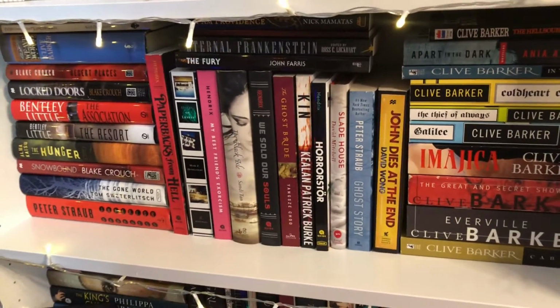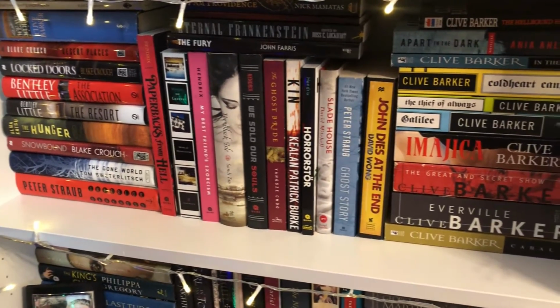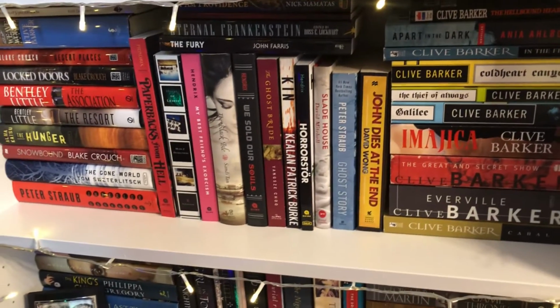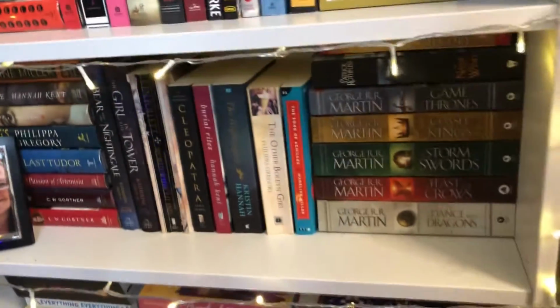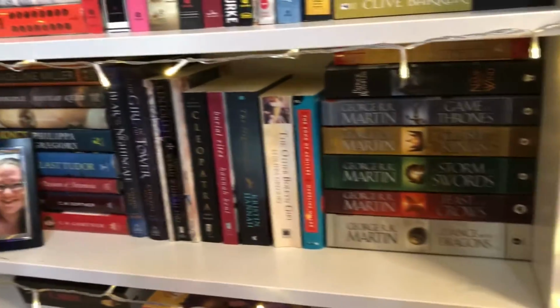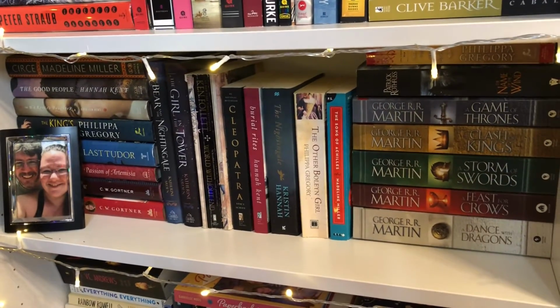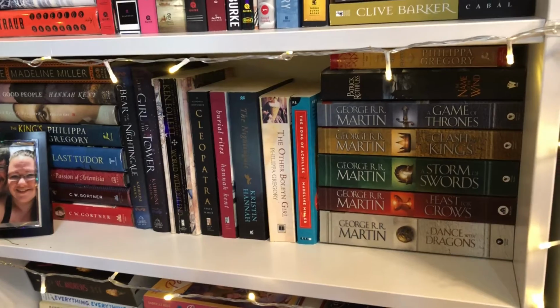So then over here, same thing, didn't really touch any of this. This is a bunch of horror, my Clive Barker collection, some Bentley Little, and a couple of random things as well. So then down here, I did change a little bit. Sorry, I'm having to get down on the ground, and I just knocked a stack of books over, so that's cool. So here is a little bit of fantasy, like epic fantasy.